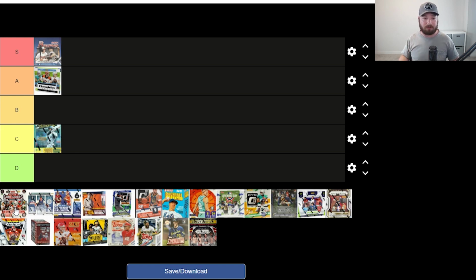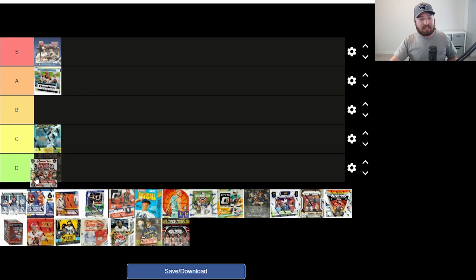The pull rates are difficult. The cards from Contenders generally aren't that great. The base cards have zero value. So you really need a numbered card or a big auto in order for this to be worth it. I'd put this down at a D, but there are products that I would put in a D first. So I'm going to go ahead and put Contenders Football at a C.